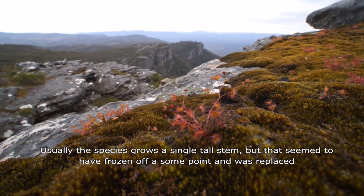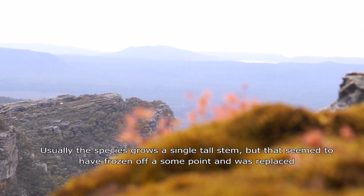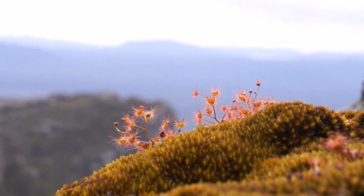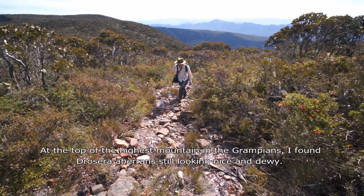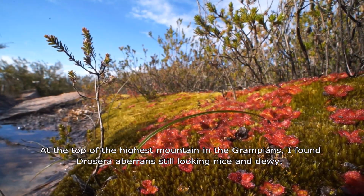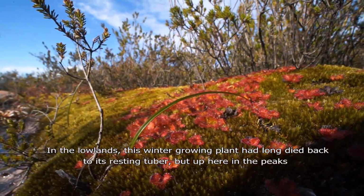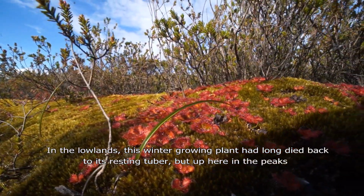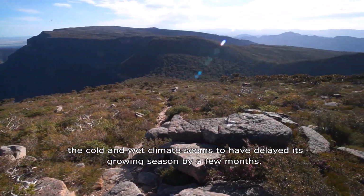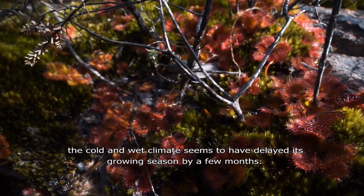Usually the species grows a single tall stem, but that seemed to have frozen off at some point and was replaced by multiple shorter stems arising from the base. At the top of the highest mountain in the Grampians, I found Drosera aberrans still looking nice and dewy. In the lowlands, this winter-growing plant had long died back to its resting tuber, but up here in the peaks, the cold and wet climate seems to have delayed its growing season by a few months.